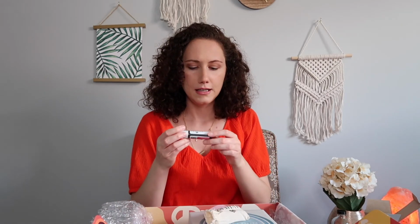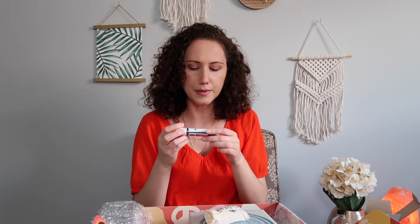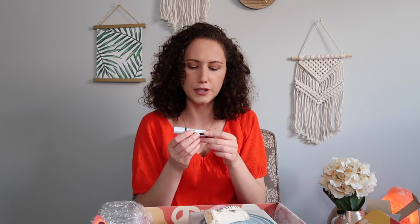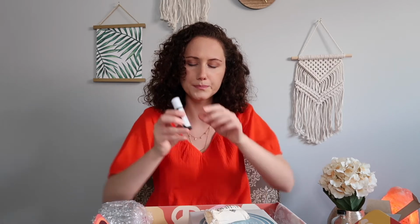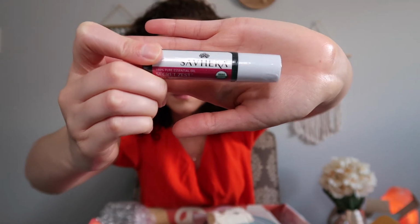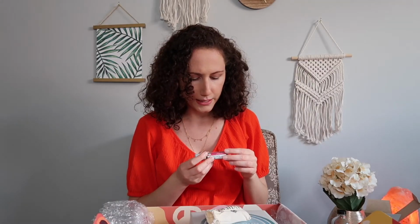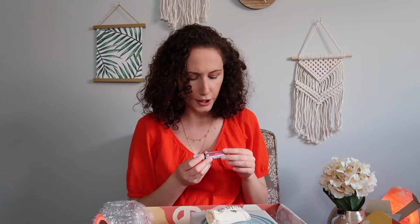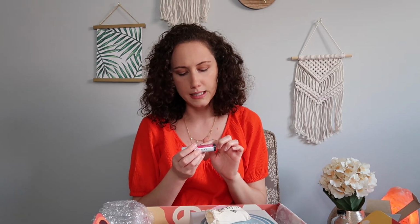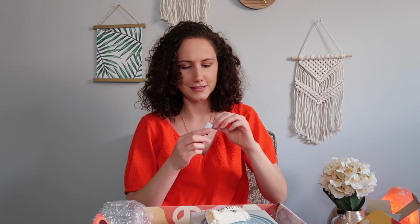And then we have another one in here. Ooh, this is the Happy Blend Secret Zest. 100% pure essential oil. Organic MCT, organic orange, organic bergamot, organic ylang ylang, organic lemon, organic geranium.